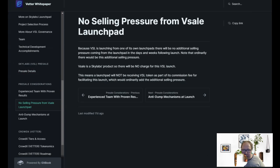Okay guys, no selling pressure from VSL Launch Pad. Because VSL is launching from one of their own launch pads, there will be no additional selling pressure coming from the launch pad in the days and weeks following the launch. Note, originally there would be additional selling pressure. VSL is on Skylabs products, so there will be no charge for the VSL launch. This means the launch pad will not be receiving VSL tokens as part of the commission fee for facilitating the launch, which would originally add the additional selling pressure.